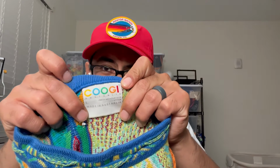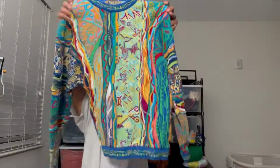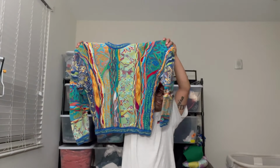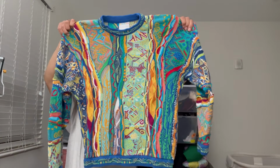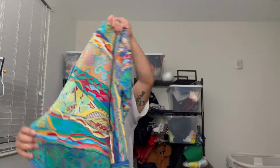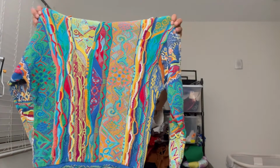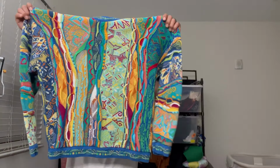Hold up. Boom! Let's go! Coogi down to the socks. Look at me. Are you kidding me? Look at this thing. Can you see it? Come on. I could not believe it. This thing was just chilling, waiting for me. It is in perfect condition. No stains, no flaws, no rips. Oh my goodness.